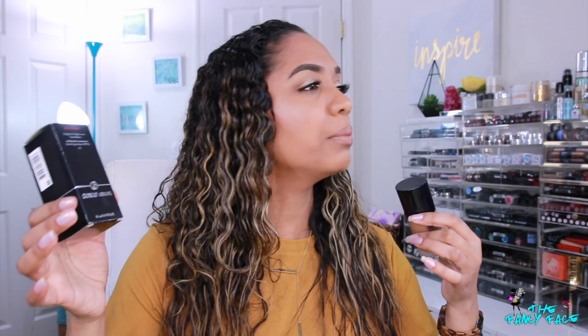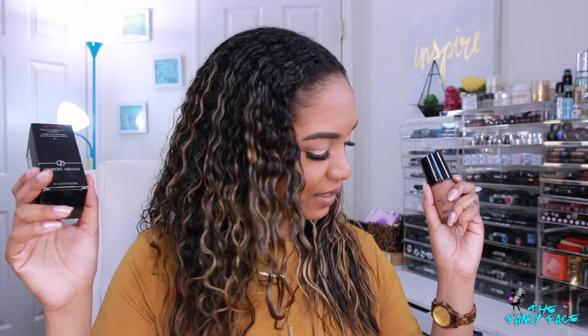Giorgio Armani foundations are expensive, but I've always liked them. Like, I like the Maestro foundation, which was their drop foundation. I like that foundation. The Luminous Silk was just too luminous for me, so I have it. I think, did I get rid of it? I think I probably got rid of it because it was just way too luminous. Beautiful finish, but for my oily skin, no.